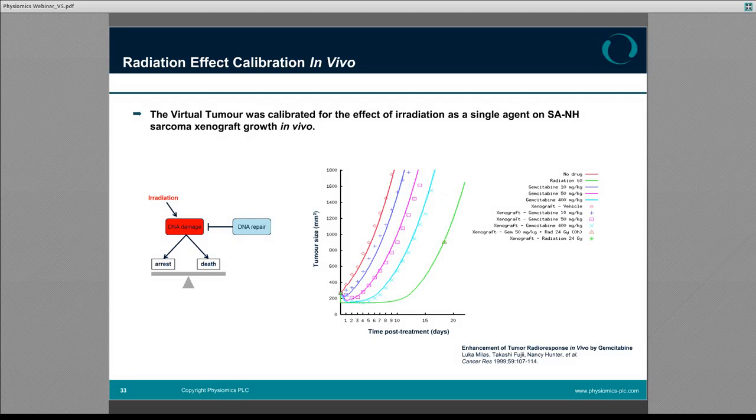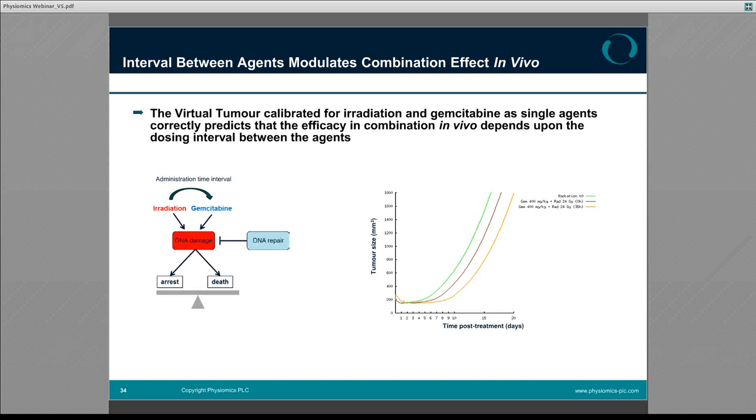When the virtual tumor was calibrated, we used it to simulate the effect of a combination at different administration time intervals. So on the figure here, the green curve is the radiation alone, the red curve is gemcitabine and radiation given at the same time, whereas gemcitabine and radiation given 36 hours apart had a better efficacy, as shown in the original article.